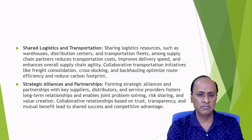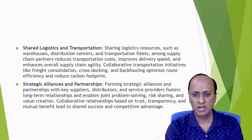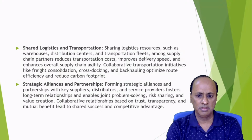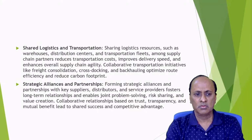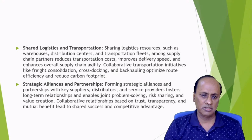Shared logistics and transportation: sharing logistic resources such as warehouses, distribution centers, and transportation fleets among the supply chain partners reduces the transportation cost, improves delivery speeds, and enhances overall supply chain agility. Collaborative transportation initiatives like fleet consolidation, cross-docking, and backhauling optimize route efficiency and reduce carbon footprint. Cross-docking is very important where we can avoid the warehouse, and in fleet consolidation, two or three fleets can be consolidated together. Shared logistics means whatever logistic resources are there, such as warehouses and distribution centers, we can share them among the supply chain partners so that we can reduce the transportation cost, improve the delivery speed, as well as enhance the overall supply chain agility.